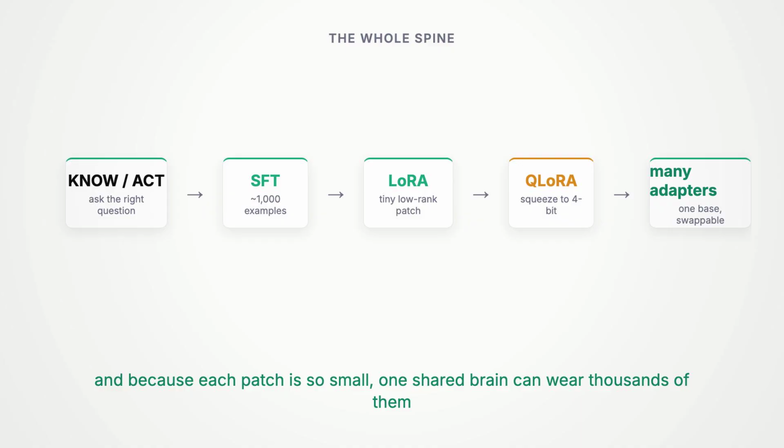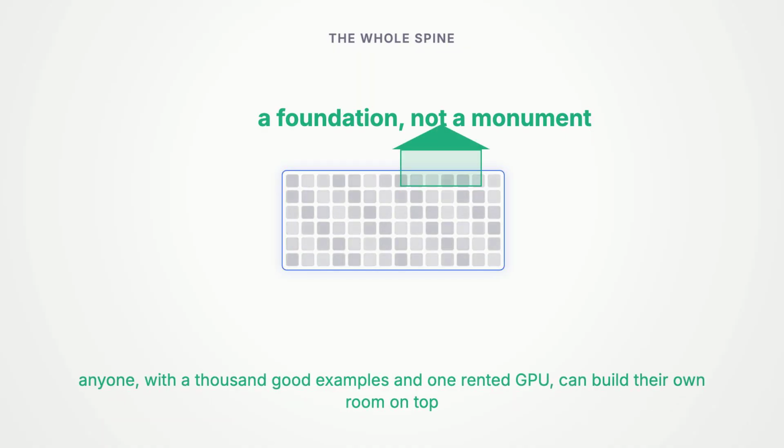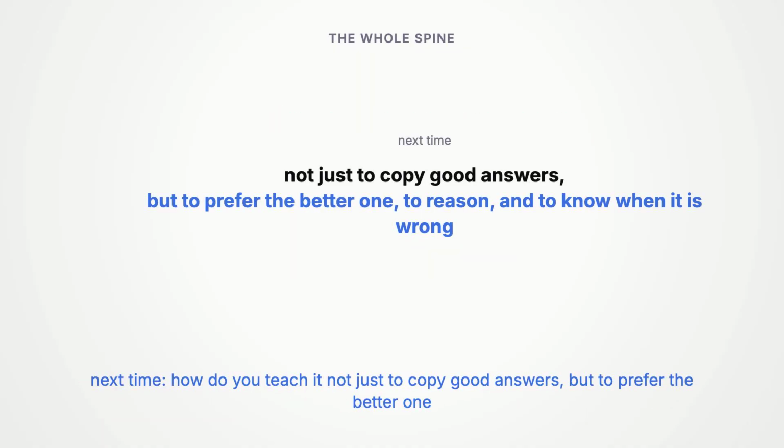A giant model is not a monument you can only admire from a distance. It is a foundation. And anyone with 1,000 good examples and one rented GPU can build their own room on top of it. Next time, once you have shaped how a model behaves, we ask the harder question. How do you teach it not just to copy good answers, but to prefer the better one, to reason, and to know when it is wrong?